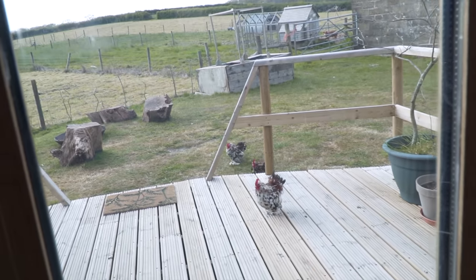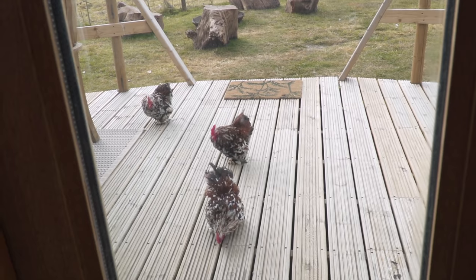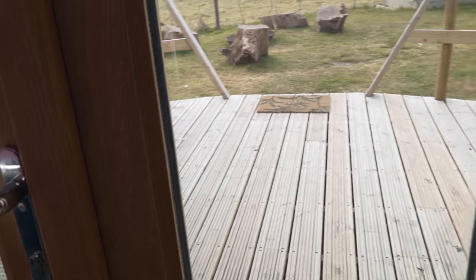Look, Jamie, the chickens are coming to... Hello. They're probably coming to be fed. They look like they're wearing trousers. You know, like trousers that are too long for them and they're tripping up. Hi, chickens.